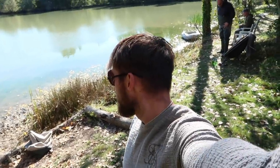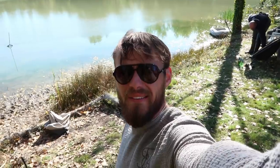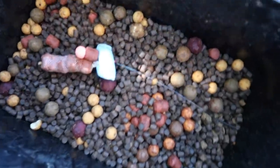Lovely day, a few more beers, it's definitely on the cards. And a nice chilled out afternoon. So all we need now is some absolute rhinoceros pigs and some 50 pounders. Come on, the carp.